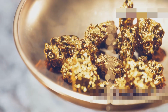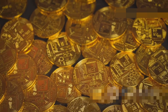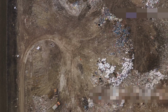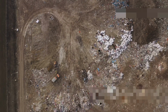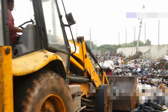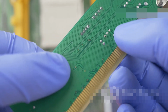You might be thinking, okay, Mark, but how much gold are we really talking about? It's a great question. A single old desktop computer might only have a fraction of a gram of gold inside. It's not enough to make you rich overnight, but think bigger. Every year, people throw away millions of tons of electronic waste, or e-waste. All that gold, silver, and other precious metals are just going into landfills. It's like a massive modern-day treasure hunt where the treasure is being buried in the trash. The challenge isn't finding the gold, but figuring out how to get it out safely and efficiently.